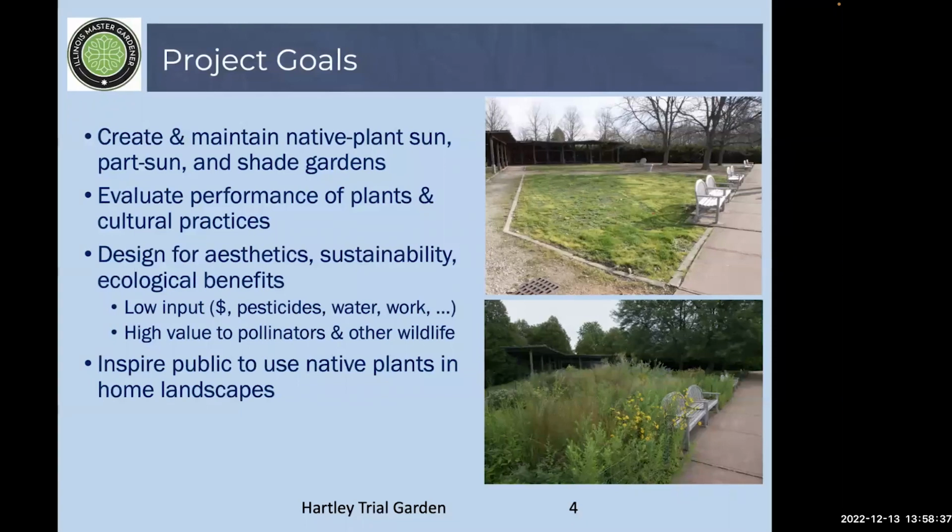Additional goals of the project are to evaluate the performance of the plants that we would install and also the cultural practices that we use in putting them there. We want to develop a design for both aesthetics and sustainability, including the ecological benefits. Low input was important because we have limited financial resources, volunteer time, and volunteer effort. We didn't want to use a lot of pesticides. We wouldn't want to do much watering.